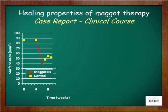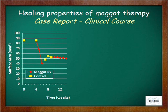We stopped, according to our protocol, after 3 weeks. And what happened was his wound actually increased in size and became sloughy. So we reapplied the maggots. Not much change, but at least it wasn't growing anymore. Then we stopped, according to our protocol. And this time the wound grew substantially.